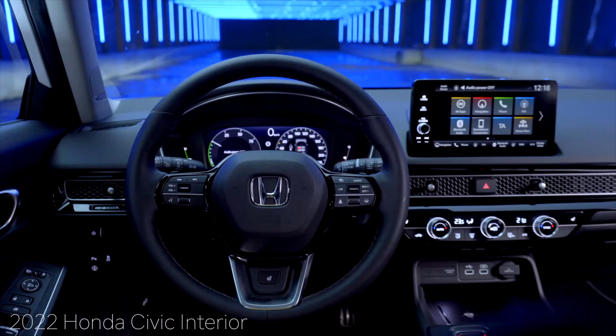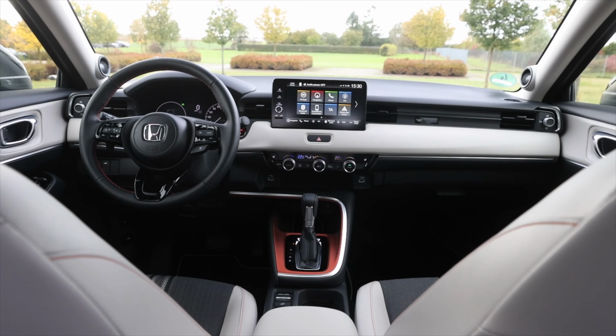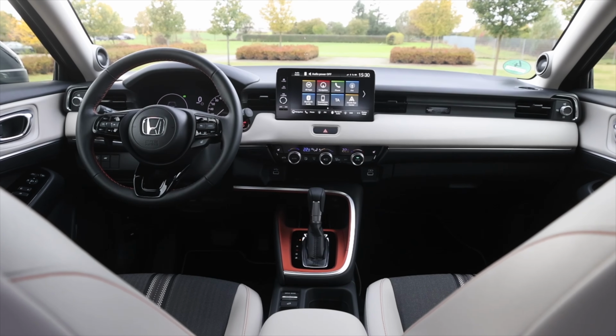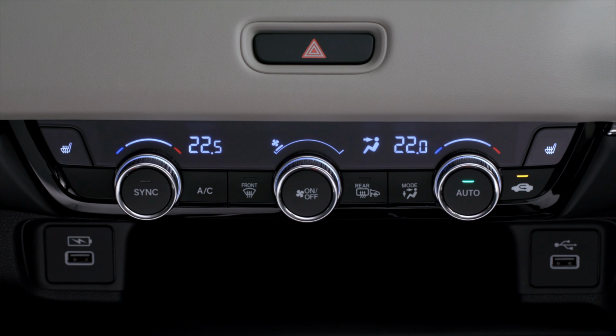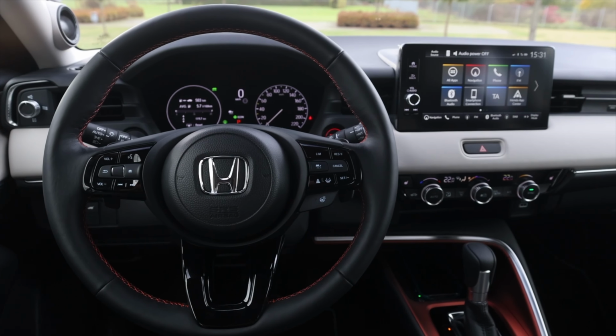Jumping over to the interior of the HR-V, and it's very, very different in here compared to like the old Hondas. If you've seen the 11th generation Civic that's just come out, well, you're going to see a lot of bits that have been shared with this car, or shared with that car even, and that's a great thing. Why? Because Honda have made huge improvements this time. Just taking these rotary dials, for example, they feel extremely premium and fantastic to touch.